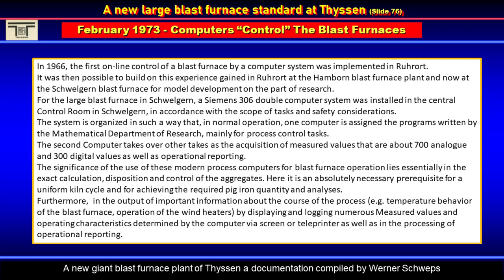and analyses. Furthermore, in the output of important information about the course of the process, this means temperature behavior of the blast furnace. Operation of the wind heaters, by displaying and logging numerous measured values and operating characteristics determined by the computer via screen or teleprinter as well as in the processing of operational reporting.